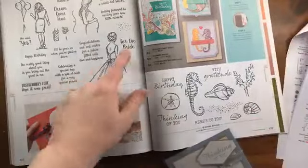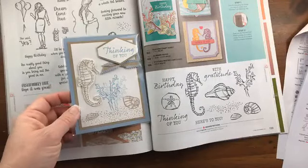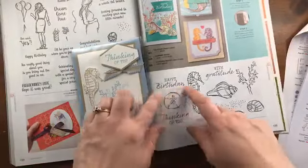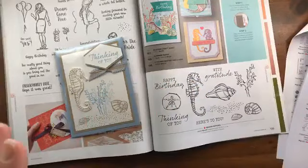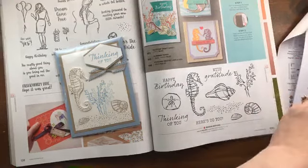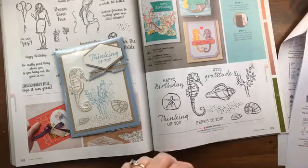Actually, similar style as this one. Probably the same artist who created the stamp set. But my favorite part of the stamp set is the sentiments: Happy birthday, thinking of you. I've been feeling like I need words that are this size, and I love the mixed font. Hold on, I gotta mark my list. I'm still making out my list to order too, and I'm trying to figure out which ones I want.